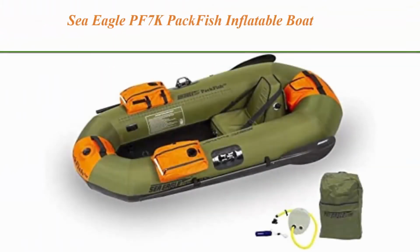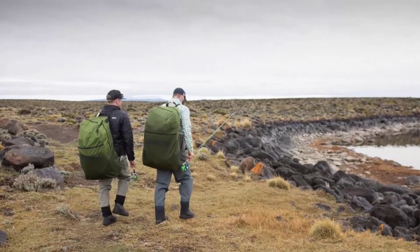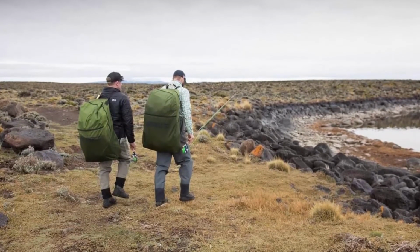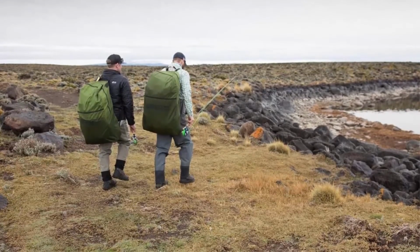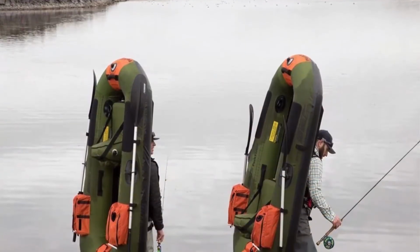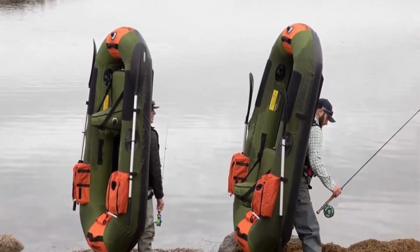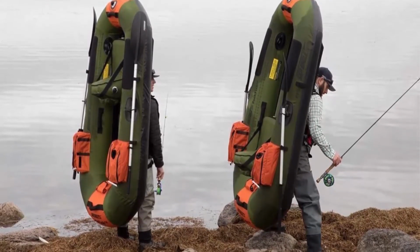Top 6. Sea Eagle PF7K PackFish Inflatable Boat Deluxe Fishing Package. Deluxe package includes PF7 hull, backpack, DKS seat, a 42-foot pump, AB54 paddle set, small repair kit. Load capacity, one person or 225 pounds, total max load capacity, 300 pounds.